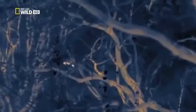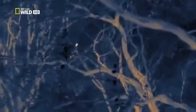You can see a thermal image. I'm quite impressed. First time I've seen something like this. It's really good. With every outing, the cable cam reveals more and more wildlife.